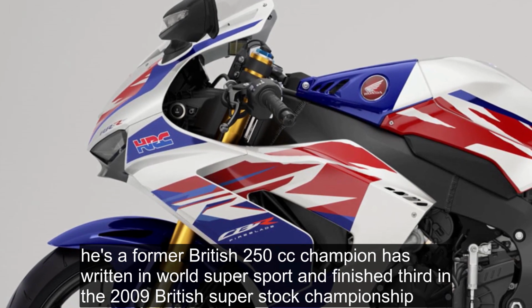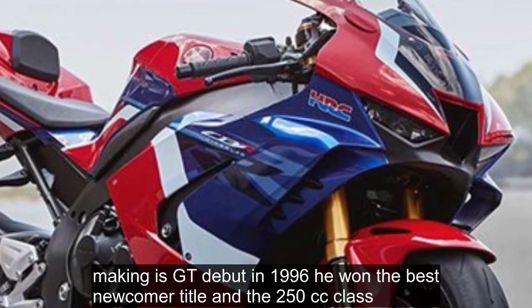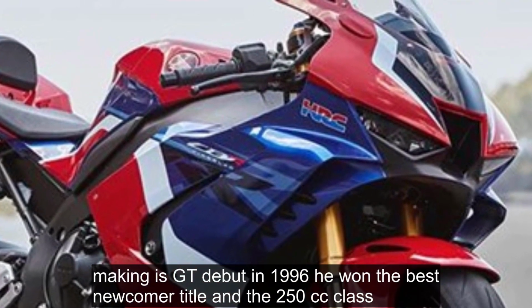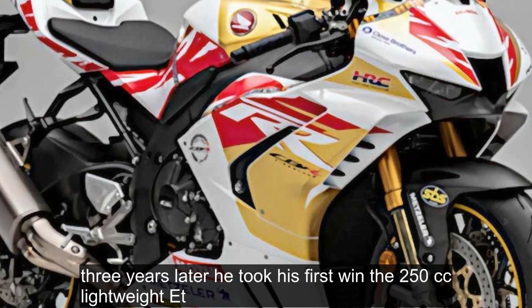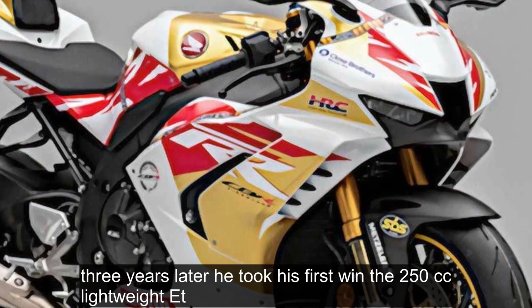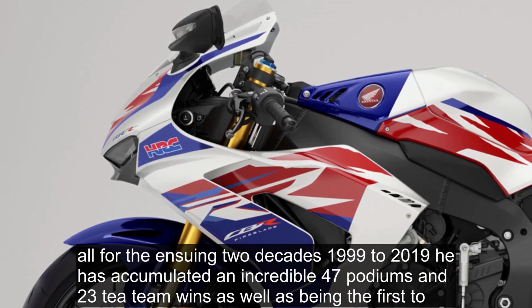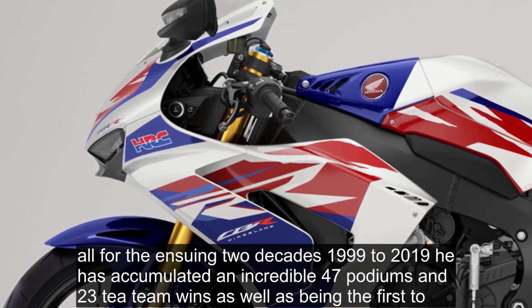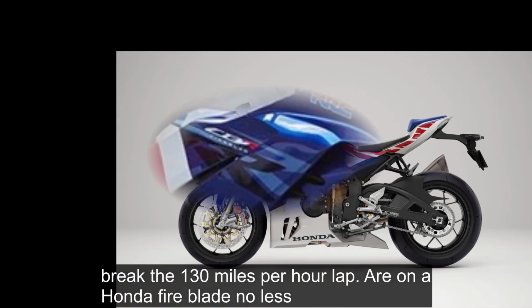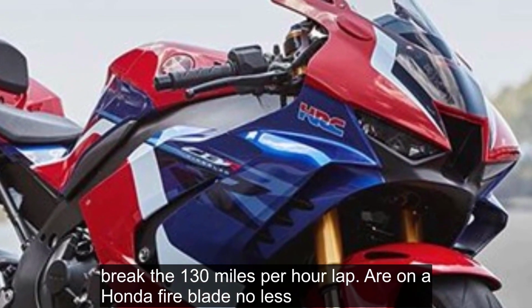Making his TT debut in 1996, he won the best newcomer title in the 250 cubic centimeters class. Three years later, he took his first win, the 250 cubic centimeters lightweight TT. Over the ensuing two decades, 1999 to 2019, he has accumulated an incredible 47 podiums and 23 TT wins, as well as being the first to break the 130 miles per hour lap barrier on a Honda Fireblade, no less.